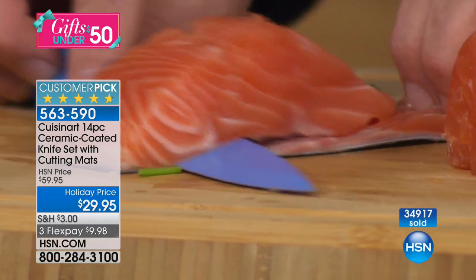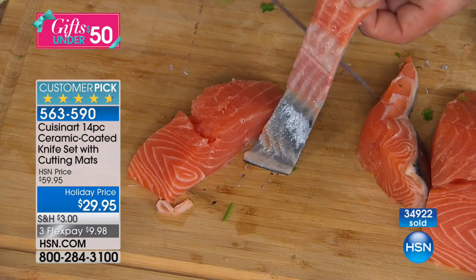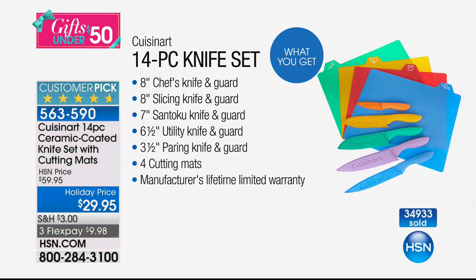And remember, you're not choosing. That was a big question for a lot of time. You get them all, and then you're also getting, of course, the flexible cutting mats, which I love, because if you're chopping herbs or something like that, you can actually put it over the bowl, like when you're making your stuffing. So do it now. It's less than $10. Of course, it's part of our $5 shopping cart today.